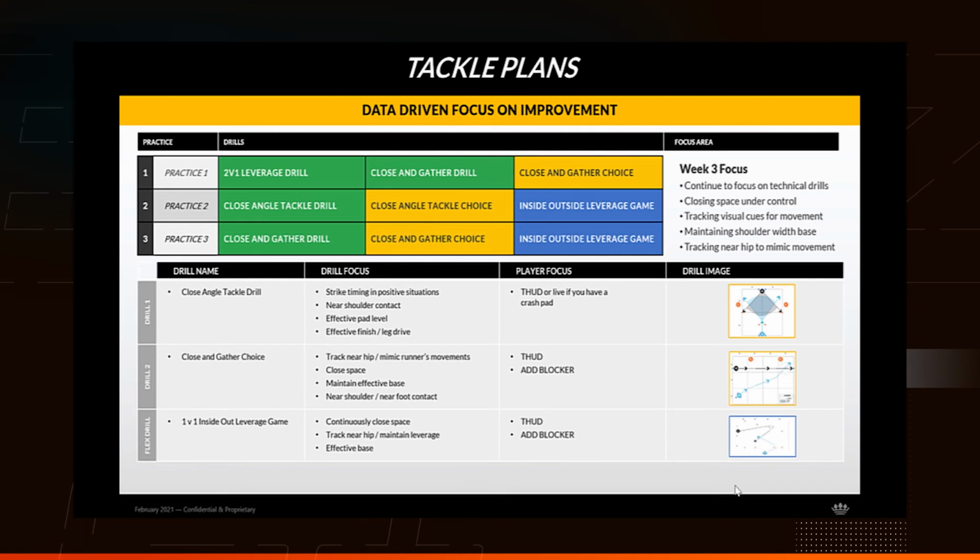So in the layout, you have the drills that are broken down by each practice for the given week. You have the focus areas of the things we want the program to focus on going into that week, whether it be the type of tackling drills we're working on or the specific elements for the week that are focused. So for this sample plan, closing space and tracking the visual cues for movement of the runner would be our main areas.